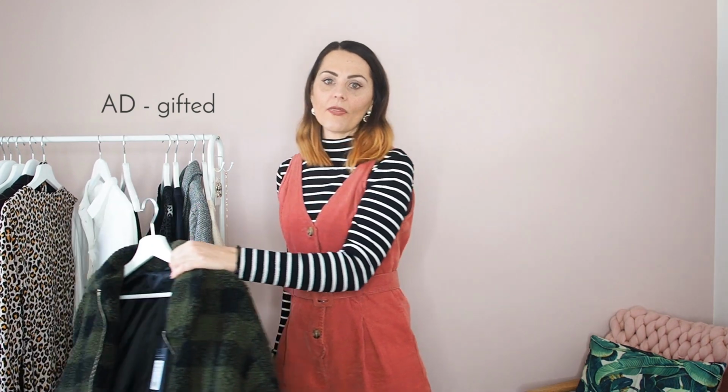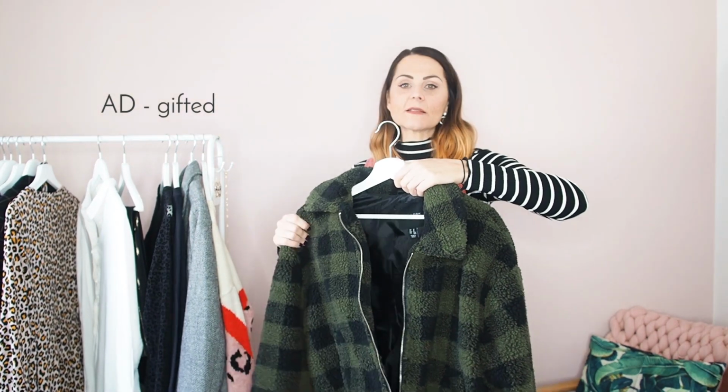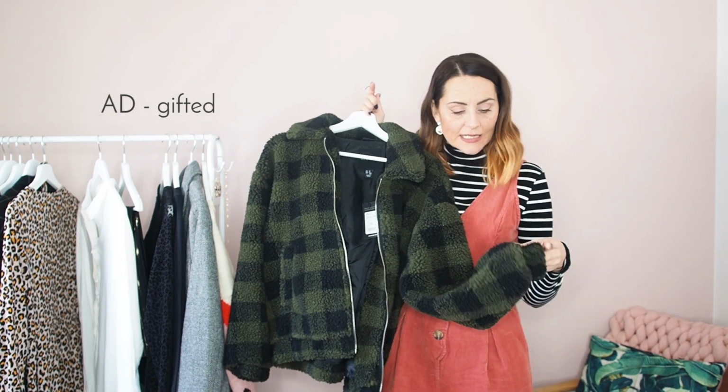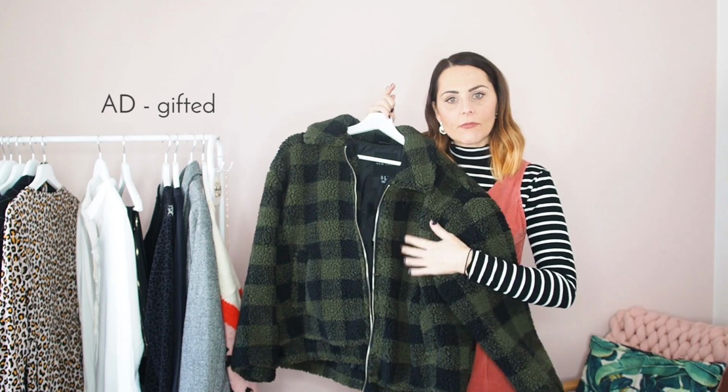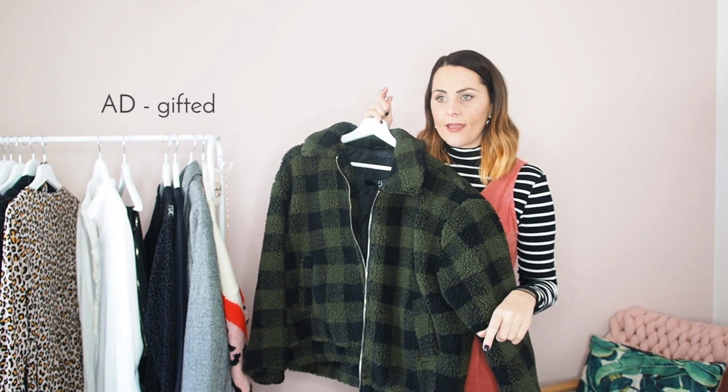And I've worn it a lot, and therefore I knew that I would wear this one a lot. So it's one of these Borg coats. It's a checked design, and it's green and black. And I don't have anything like this in my wardrobe. I'm a little bit fearful of it in relation to dog hair.